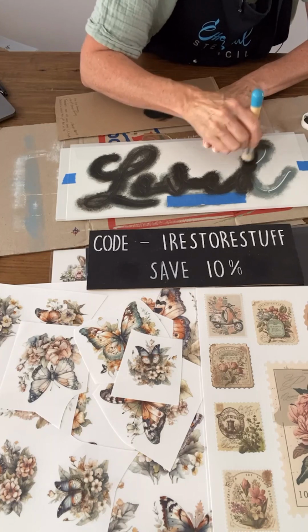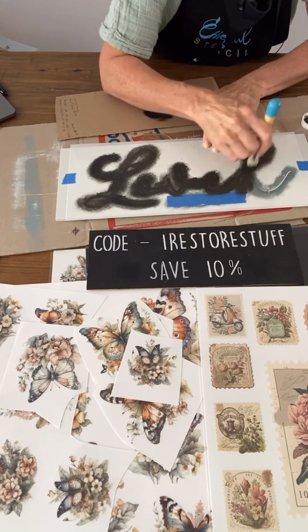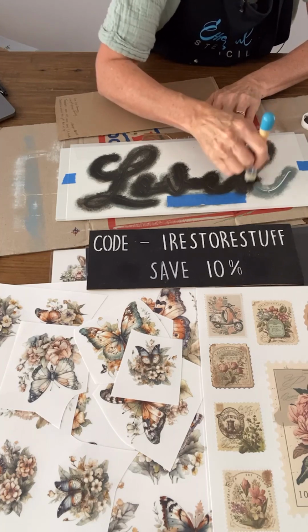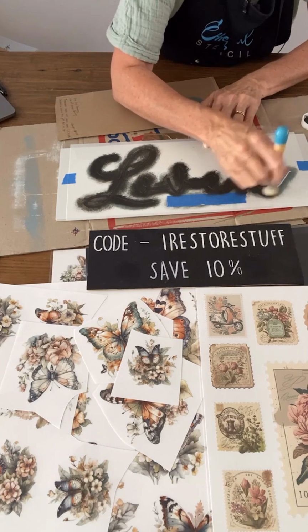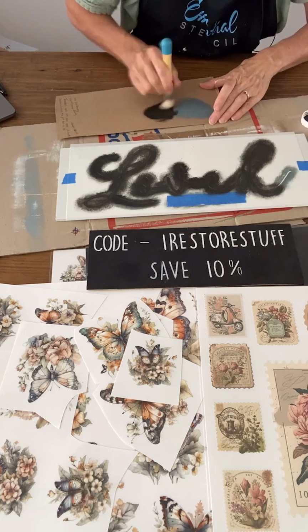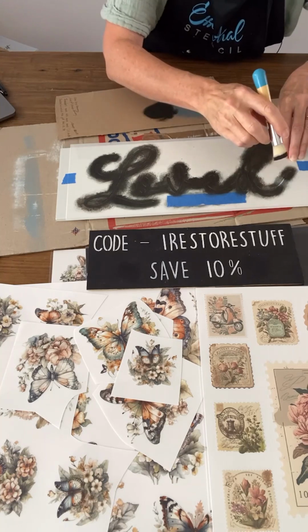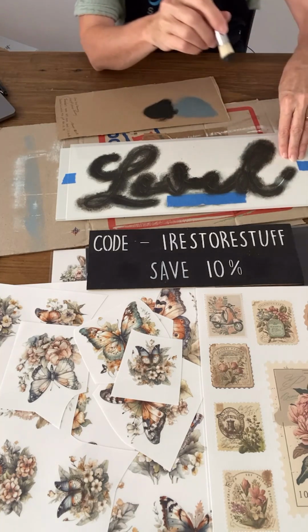And here's the thing. If you practice on a piece of cardstock, for example, and if it works out nicely, you've got yourself a little card, gift card or something for somebody. So come on, let's have a go, Sue. I reckon. I believe in you.